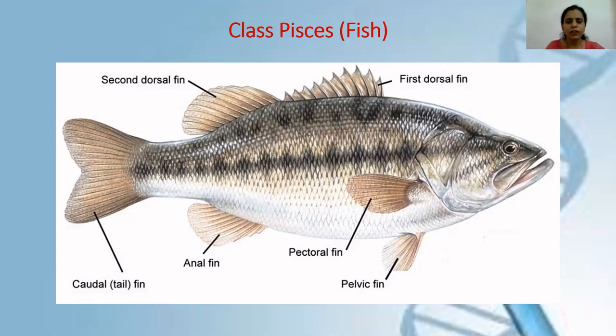Then the dorsal fin and other fins like anal, pectoral and pelvic fins help in the balancing of the body, and they also help in steering. The meaning of steering is like we have the steering wheel in a car. It controls the direction. Same with these fins, they help in balancing of the body and also in controlling the direction of the body of the fish.